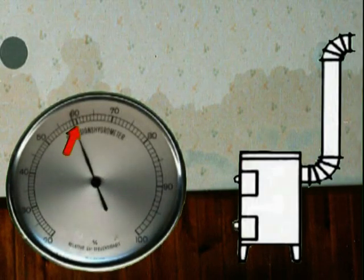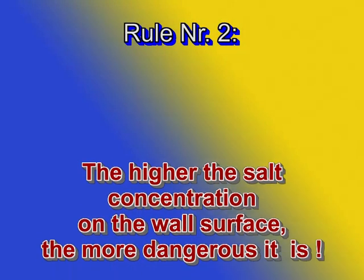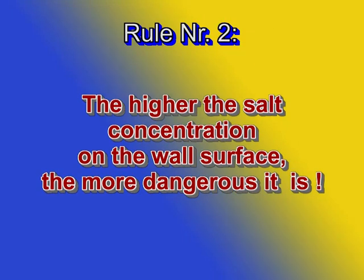And more dry in the heating period. Salt attracts humidity. Rule 2. The higher the salt concentration on the wall surface, the more dangerous it is.